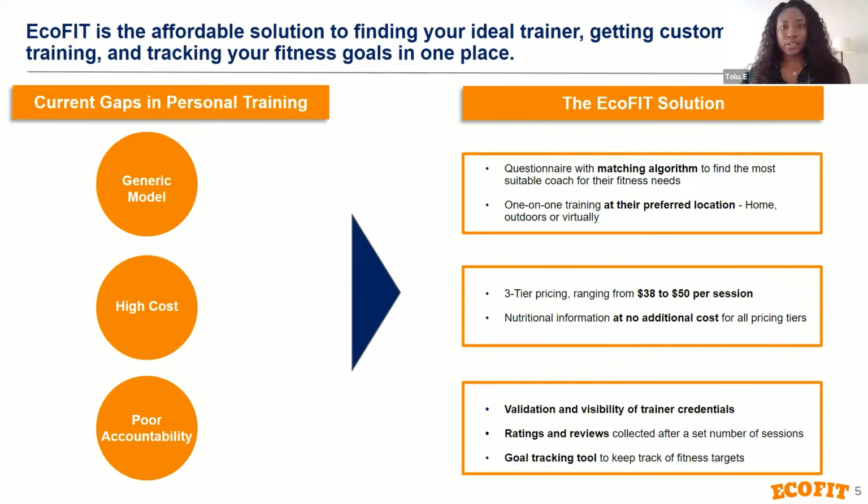Our pricing strategy is a 3-tiered pricing, ranging from $38 to about $50 per session, which I think is quite affordable for in-person training, and also would be able to reach multiple clients. And we would also provide nutritional information at no additional cost for all pricing tiers.